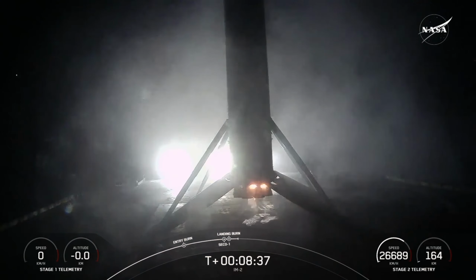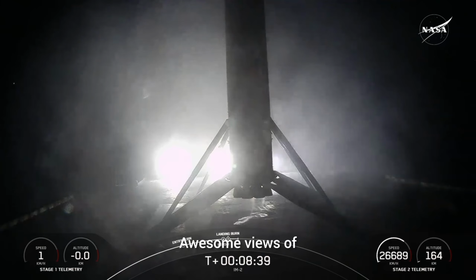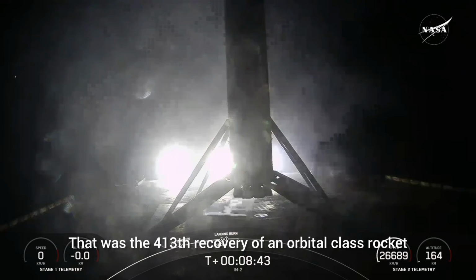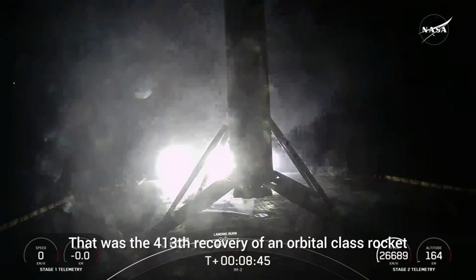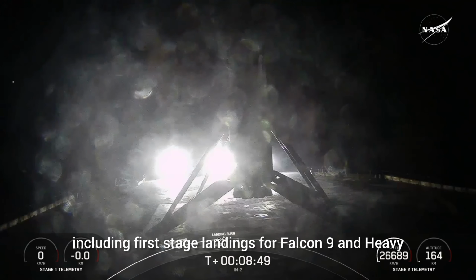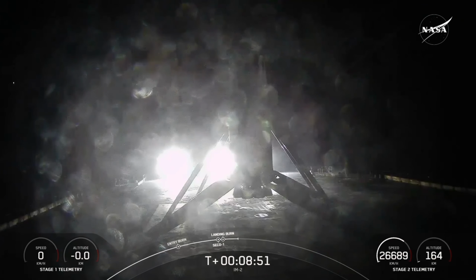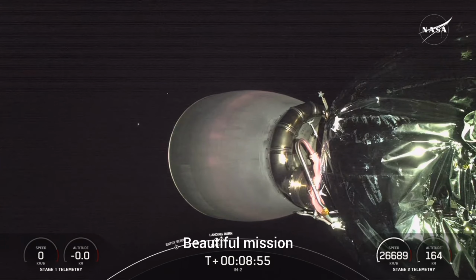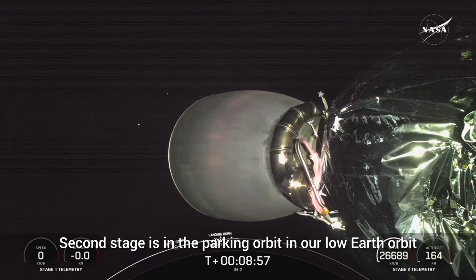Stage 1 landing confirmed. Awesome views of that first stage landing. There you have it. That was the 413th recovery of an orbital class rocket, including first stage landings for Falcon 9 and Heavy. Oh, first stage is back on the drone ship. Beautiful mission. Second stage is in the parking orbit in our low Earth orbit.